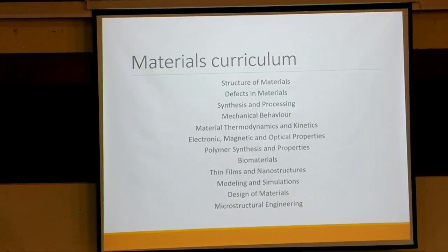Majority still go to PhD. From our first batch, we have people who went to Georgia Tech. This year, I have somebody going to Arizona State. Purdue is a very good engineering school.